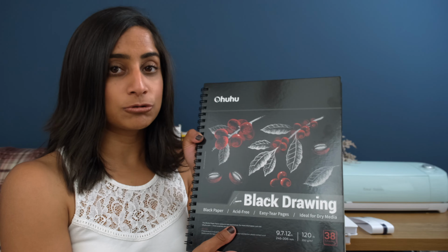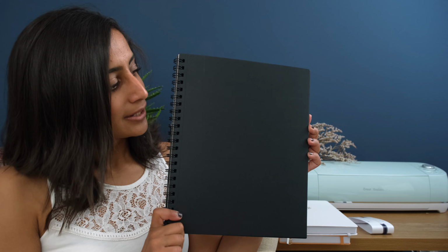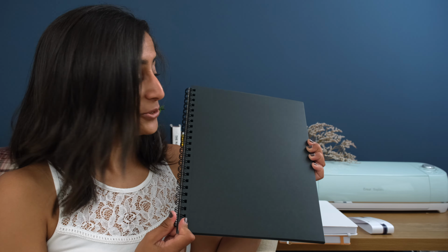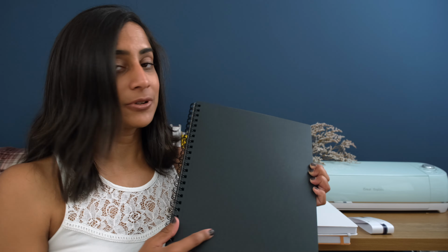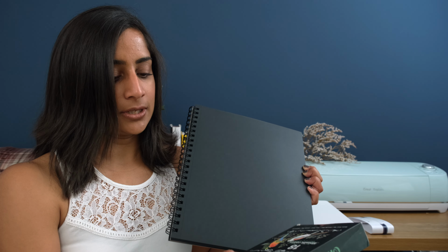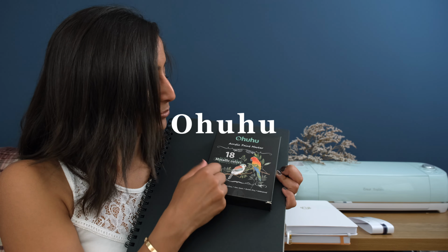Next, I have a black drawing pad. So it's like a sketchbook, and it's just pure black, so you can do some really cool stuff on there. I like how big it is. It makes me want to actually sit down and do some proper artwork. And they sent it to me. The company is Ohuhu. I don't know how to pronounce it, I'm sorry.